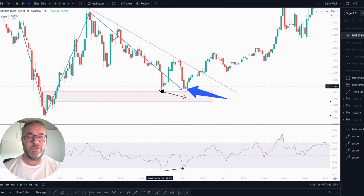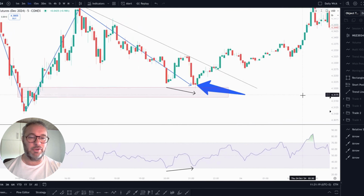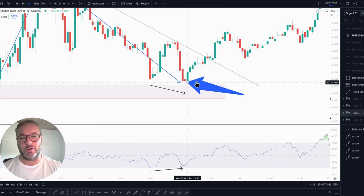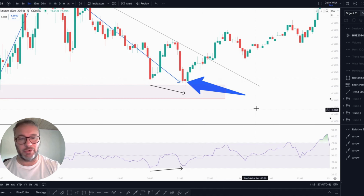So after I placed this alert here, I went to work with some other stuff, and then around 1 hour later, the alert from this point here went off, and I could go and it went off here, so I had 5-10 minutes. So I went to open the chart and see what happened.